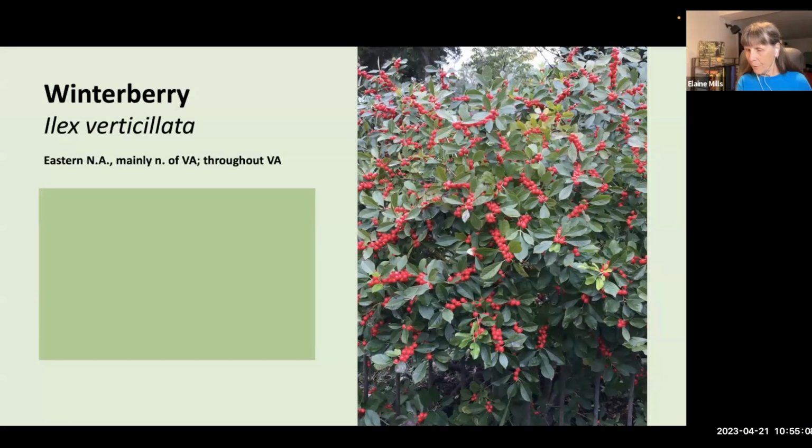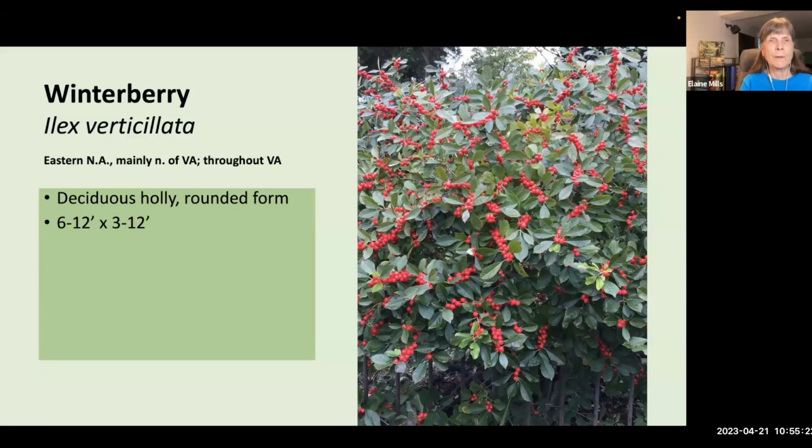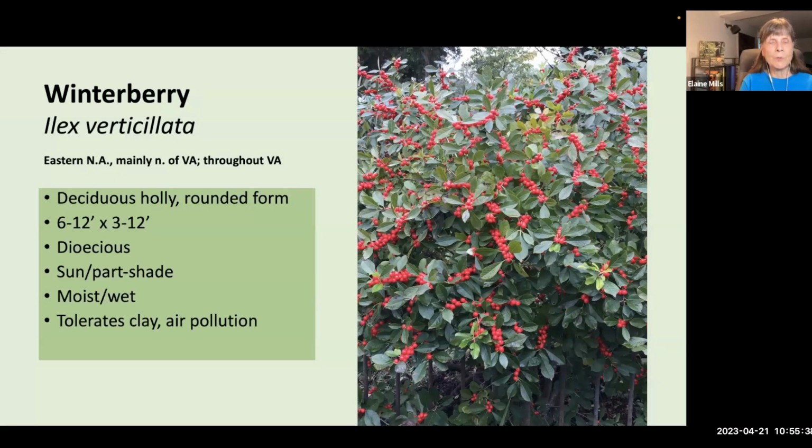And the last of our native shrubs for today is winterberry, Ilex verticillata, growing throughout eastern North America, mainly north of Virginia, although it is found throughout every region in Virginia. This is a deciduous holly with a rounded form, 6 to 12 feet in height. It is another one of the dioecious species. It can grow in sun as well as in part shade, likes moist, wet soil, tolerates clay and air pollution. Deer may occasionally damage it, provides great cover for birds.